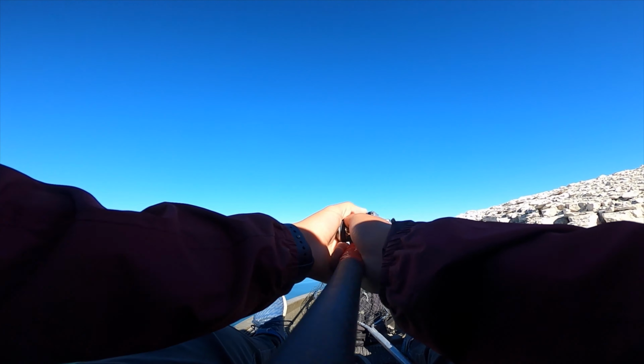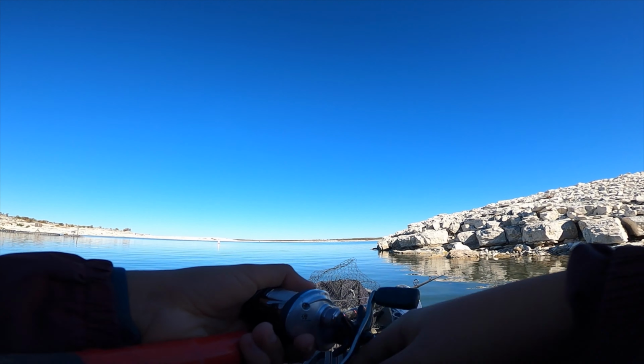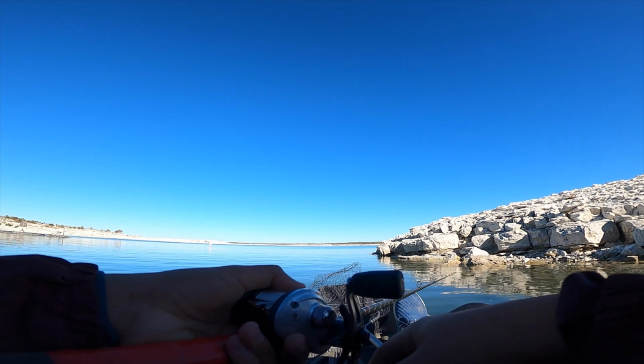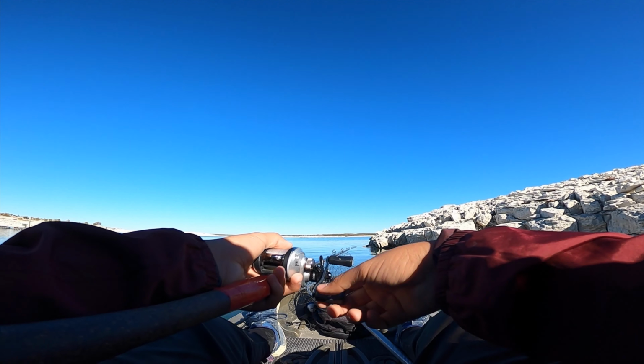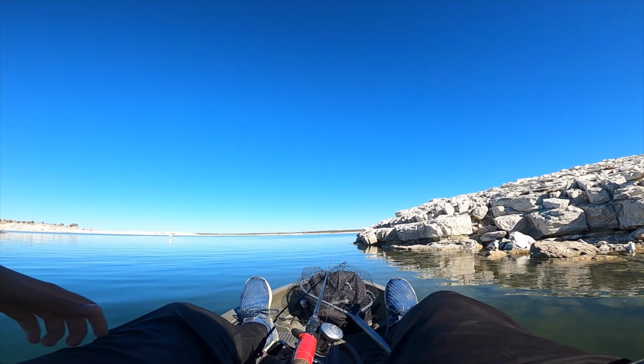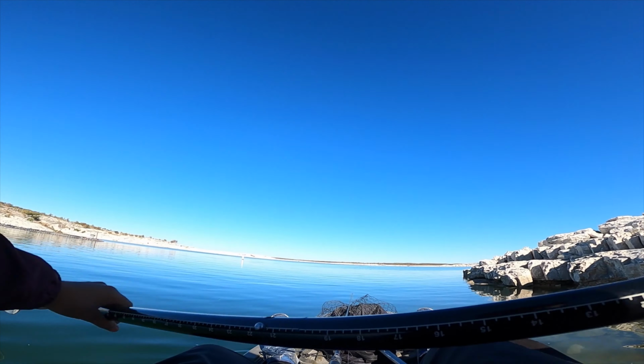Along this point there's a lot of bait fish, so I'm going to try this jerkbait out and see if I can make something happen. The water is very clear today, so I kind of have to figure out this baitcaster on how to cast it pretty far. But I think today might be a good day for these fish. I think they're going to be feeding up relatively shallow, anywhere from 10 to 15 feet is where the bigger fish are going to be. So, see if I can make something happen.